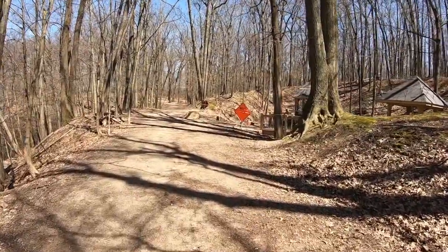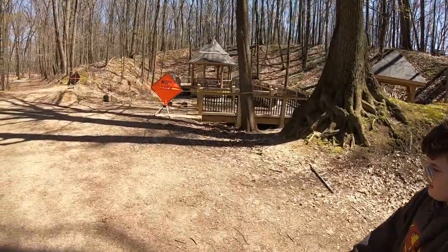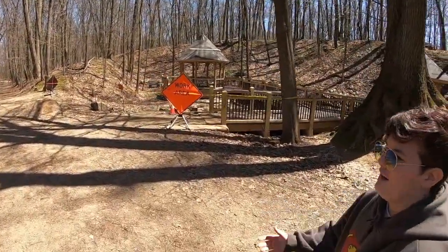Just a quick note, on our right is our new gazebo, still under construction. We're very excited to be able to start using this gazebo in 2020.